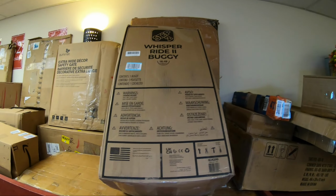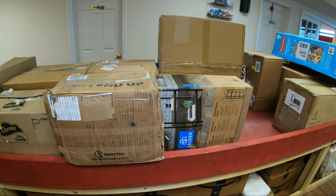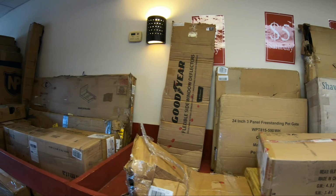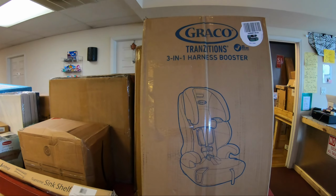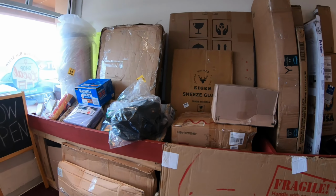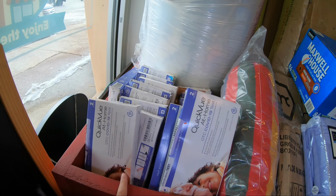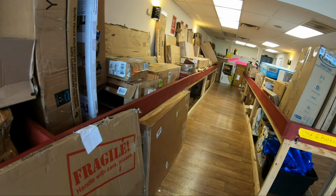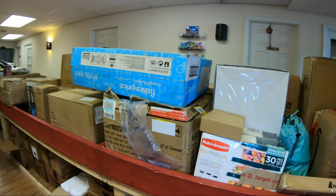So this is what you see on $15 day, bigger items, and on the lower dollar days, you'll see the bins filled with items. Car seat. Some coffee. Mattress topper, a bunch of the at-home COVID tests. Everything on $15 day is going to be different every day. It's never going to be the same items. So it's a thrill of the hunt kind of thing.